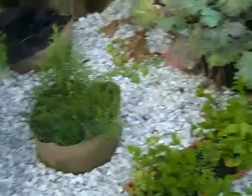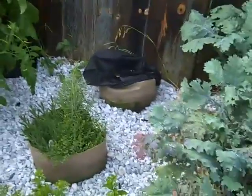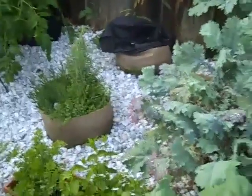But I know for next year, I got a lot of lessons from this year in terms of what to do, what not to do, where to place things, and what have you. But this is what it's looking like on June 30th, the end of June. We're 2 months into our garden, and the stuff is doing really well. So there you have it, baby. Garden 2013, and I'm out.